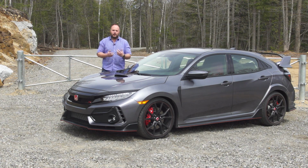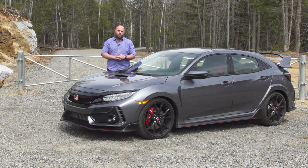I find that in a darker color like this dark gray, the Civic Type R looks a lot more mature. It doesn't look as much like a boy racer, and in a world where cars are turning more and more into spaceships, this is starting to make a bit more sense.